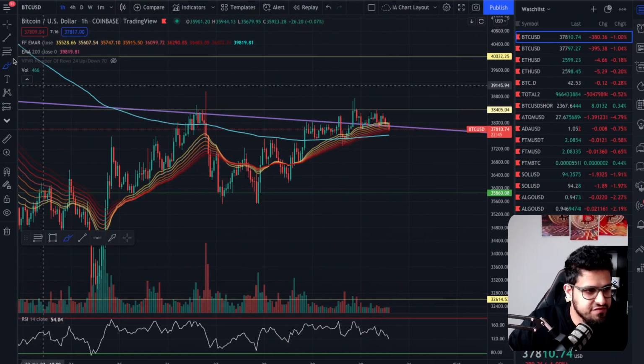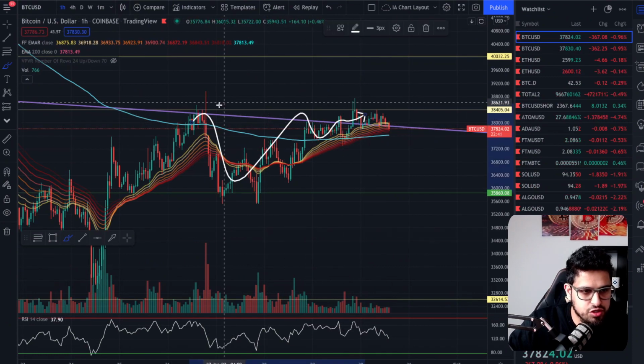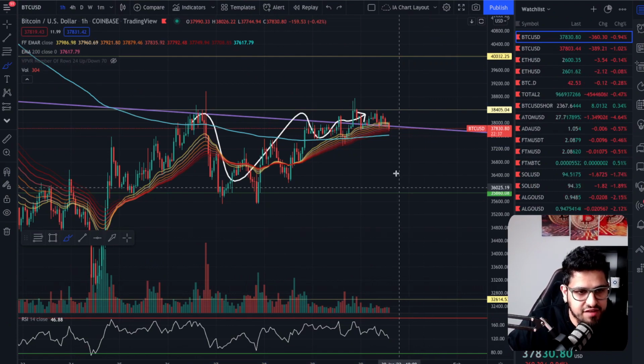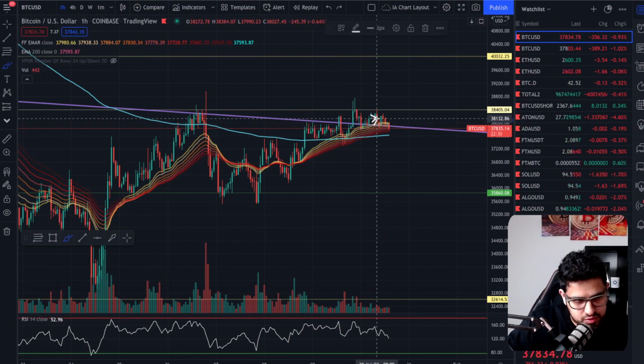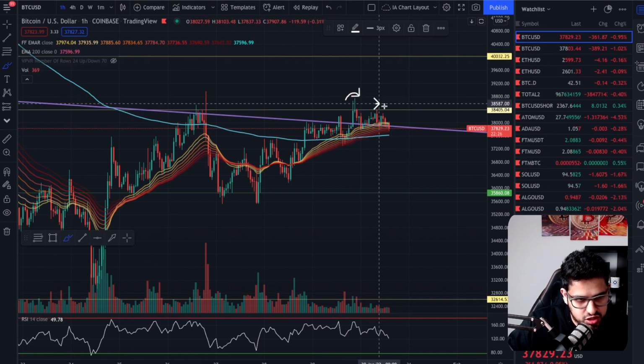Okay, you can almost see a bit of a triangle pattern, if you want to call it that, in this situation with the horizontal resistance at 38,405, right? So that's the area we're coming into now, but you can see we're getting a little bit of a curling off. Now, does this get people worried that we've not been able to create that higher high? Because you can see here the high was here and we've just got a lower high there.